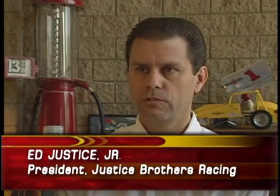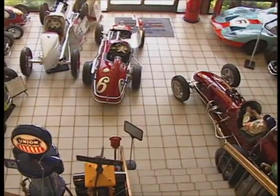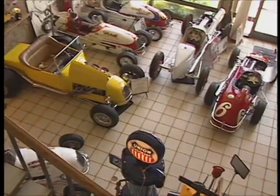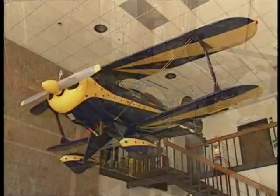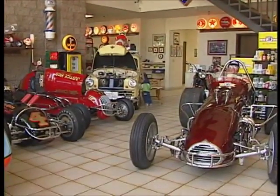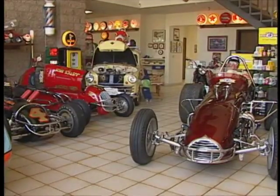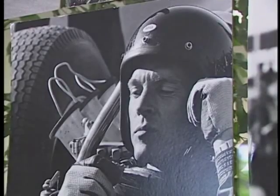When you walk through the front door of Justice Brothers, the first thing you see is our racing museum. And there's a whole selection of cars here, from dirt cars, sport cars, midgets, old cars, Indy car. And then we have an airplane, aerobatic airplane, hanging from the ceiling. A lot of people miss it because they're so preoccupied with what's down on the floor. The Justice Brothers Racing heritage covers virtually all forms of motorized competition.